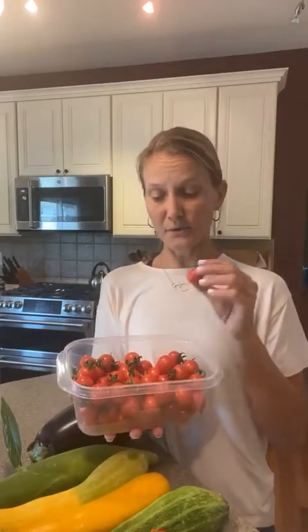So tomatoes on the counter. These are our large red. We also have our cherry tomatoes. So same thing, these guys get stored on the counter. These are great for salads. They're great just to rinse off and throw on the table for a snack.